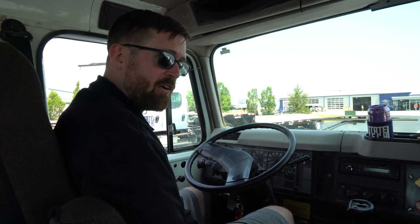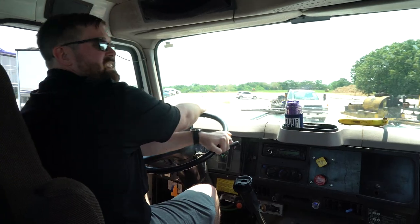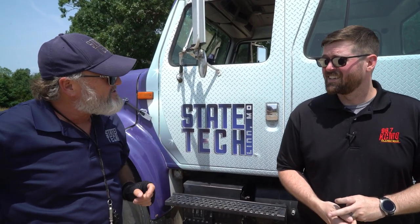I am attempting to start this truck. This is the biggest steering wheel I've ever had in my life. All right. Do you like parallel or 90 degrees? No. All right, now we've got more things to learn.